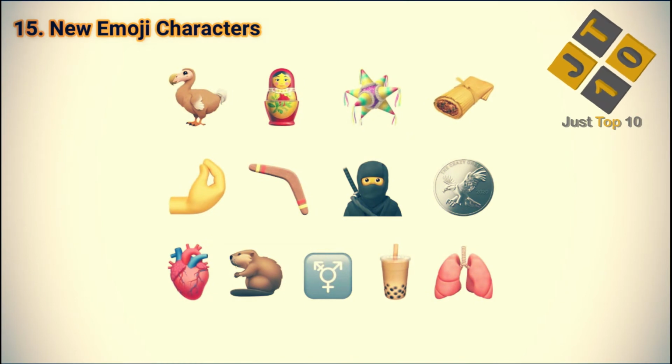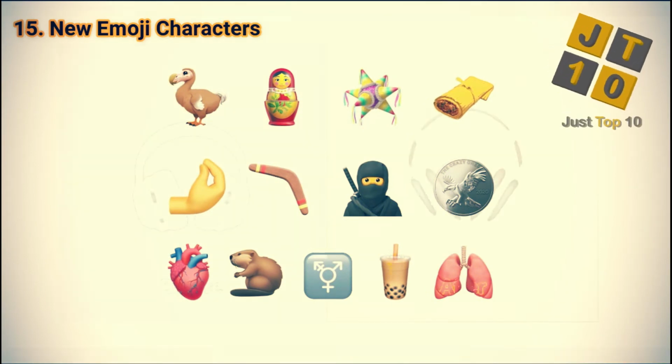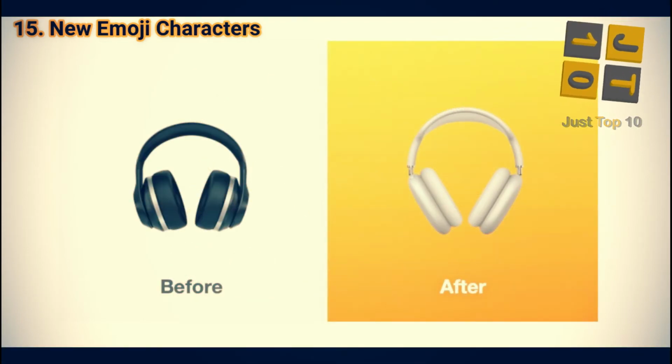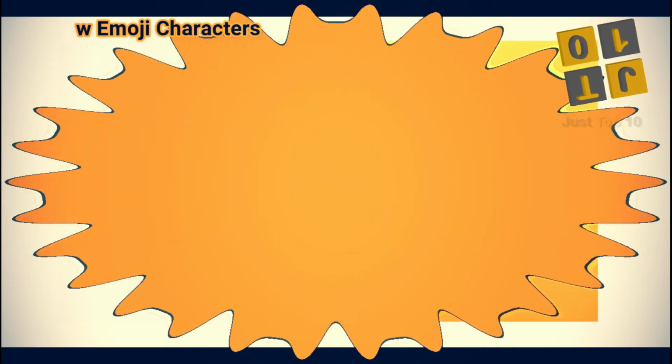Apple removed the blood from the syringe emoji to give it a more neutral look that also works for vaccinations. The headphone emoji has been updated to look like the AirPods Max rather than a generic set of headphones, and the rock climbing emoji now includes a helmet.